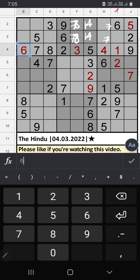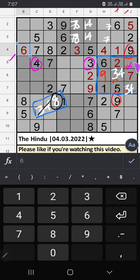Column I and column J we have 9. 9 can't come in these cells. The 9 is confirmed here. 6th grid, 3 numbers are remaining: 3, 4, 8. 5th row we have 3 and 4, so 3 and 4 can't come in this cell. It will come in one of the cells. We will confirm later. Then only one number is remaining, 8. 8 is confirmed here.